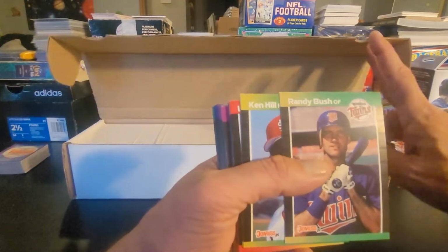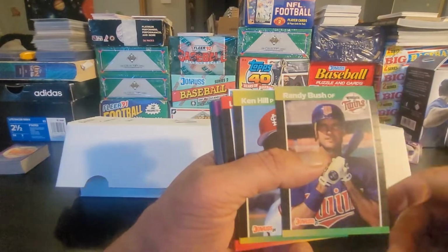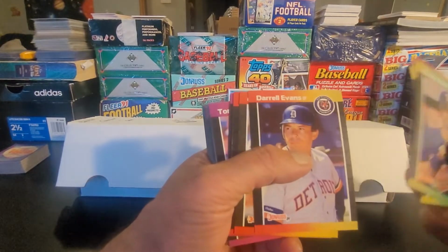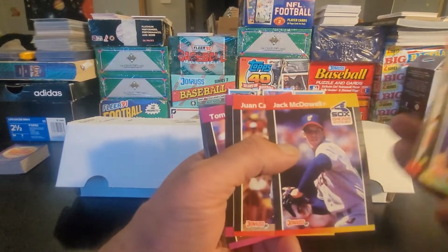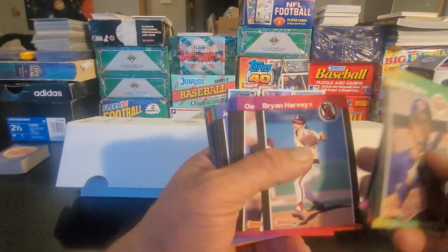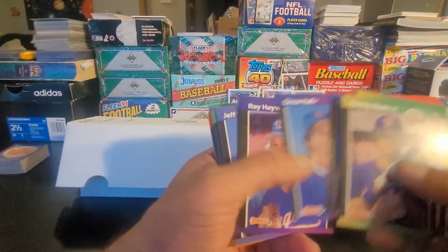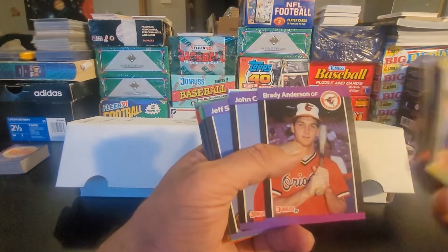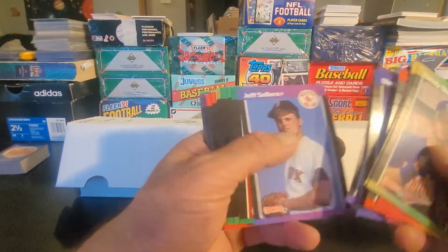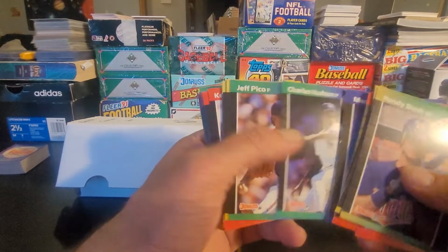As I said, I was going through the second part, second box here, just flipping through. Now, as I mentioned, it did say commons and stars, so we are looking for any other stars. Got Jack McDowell there. Brady Anderson, him of the 50 home run season back when. Just that one fluke year he had.